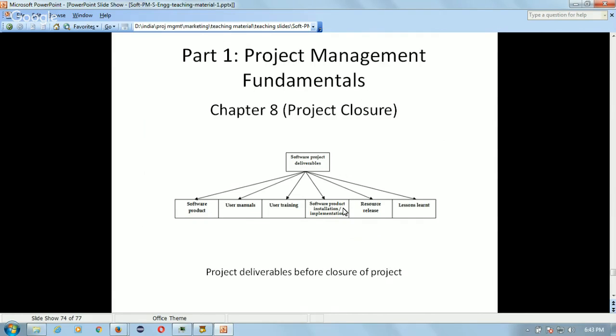Then you have to do the software product installation and implementation at the customer site, so that the users can use the product. And then you need to release the resources so that they can be employed on some other projects. And finally, you need to archive the lessons which you learned on the project.